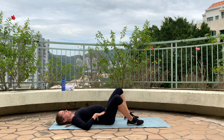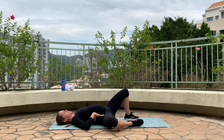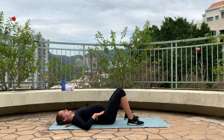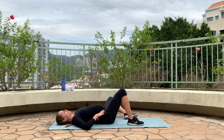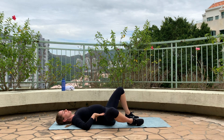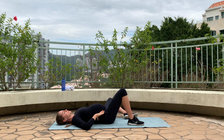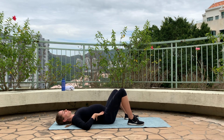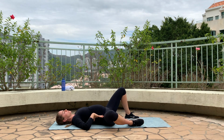We still have our fingertips on our hips, and we're just gonna feel how far we can go before that leg coming down starts to pull on the hip. Exhale in. Inhale, coming down. Try to stay stable, square it off. Exhale, come up. So we're opening up through the inner thigh, getting a little bit of movement through our hip sockets. Exhale to come in. Good. You can do this seated with your feet out in front of you.